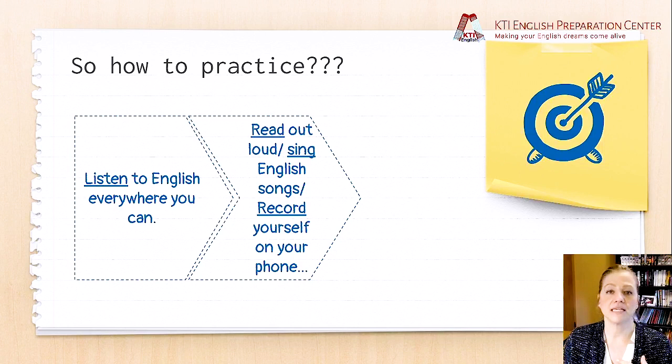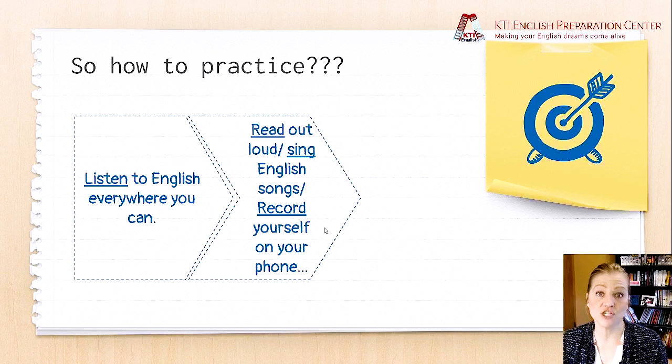But sing English songs. I think I said last video, when I was on my way home to do this live session, a good song came on. I was singing it out loud in my car. Nobody was hearing me. They might have seen what I was doing when they were passing me, but sing it out loud. Use the pronunciation from those songs.